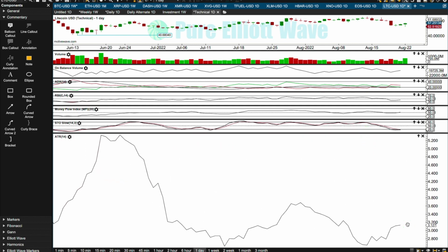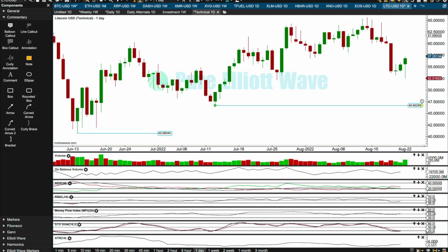ATR showing a slight increase as price starts to move lower, a little bit of strength in that downward movement. So with stochastics oversold or entering oversold just, let's look for next support for price at 46.66 and below that 40.68. That's it from me with a quick update for Litecoin for you today.